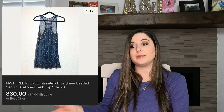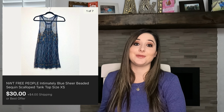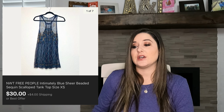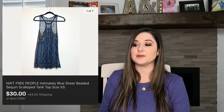On the 22nd, I had one sale. It was this Free People piece. It was an Intimately blue sheer beaded sequin scallop top. It was really pretty, but I could not get a good picture of it, and I couldn't find a stock photo of it. It was new with tags, and it was just really beautiful. I purchased this for $7 at Goodwill. After 16 days, it sold on eBay for $30. I think I had it listed for $40. Someone sent me an offer for $30. I accepted, and I made $18.84.